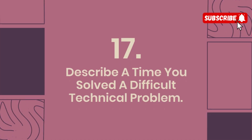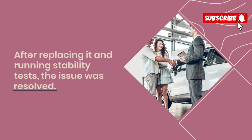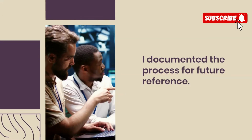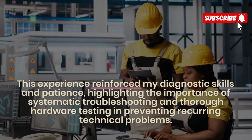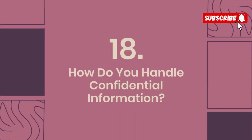17. Describe a time you solved a difficult technical problem. Once, a user's computer repeatedly crashed during critical tasks. I investigated and found a faulty RAM module. After replacing it and running stability tests, the issue was resolved. I documented the process for future reference. This experience reinforced my diagnostic skills and patience, highlighting the importance of systematic troubleshooting and thorough hardware testing in preventing recurring technical problems.